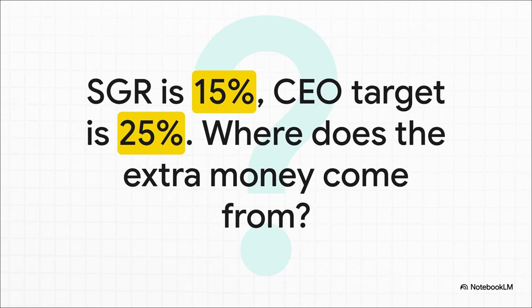So let me leave you with this final thought experiment. We know our company's sustainable speed limit is a solid 15%. But what happens if the CEO gets on a conference call and announces this super ambitious new target? We're going to grow by 25% next year. Well, that's a 10% gap. Where's that money going to come from? And that question right there is why the SGR is such a core concept in financial strategy.